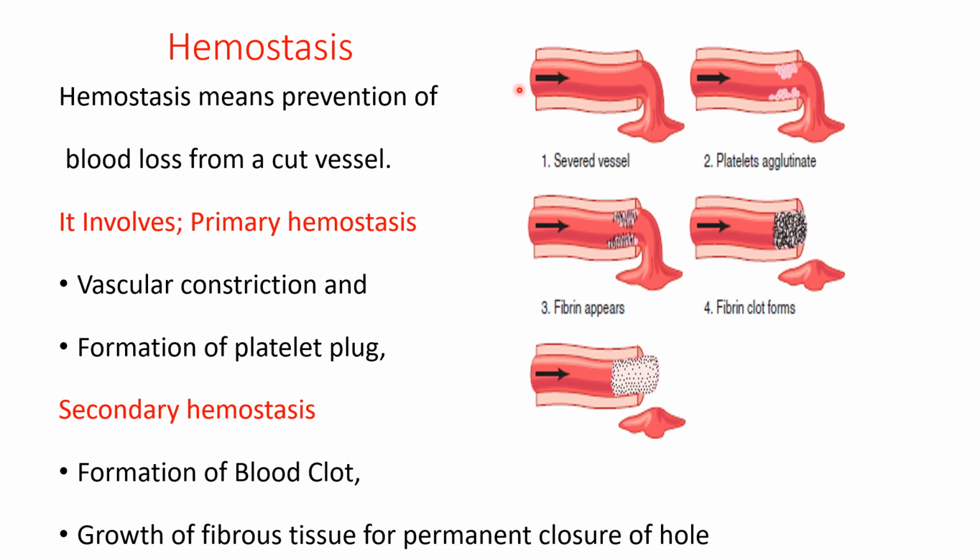So you see this blood vessel, it has been cut at this end and the blood is coming out. You see that the platelets start aggregating, collecting. Aggregate का मतलब होता है collect होना at the cut end of the blood vessel, so that the lumen of the blood vessel is narrowed. In number 3, you see that the fibrin threads appear in these blood vessels and they bridge the gap so that bleeding is no more occurring. You will see later on that when the fibrin clot forms, it is later on cleared up and repair of the cut blood vessel will be seen in the future.